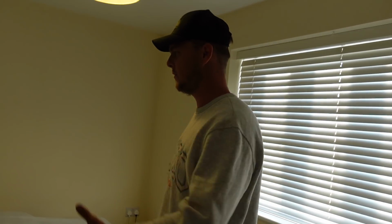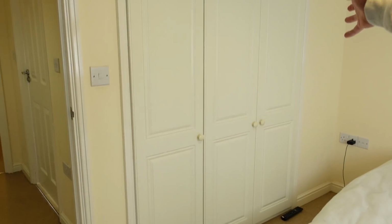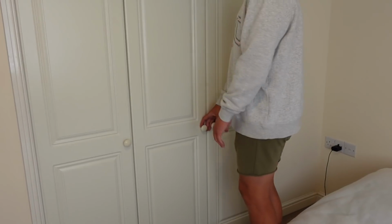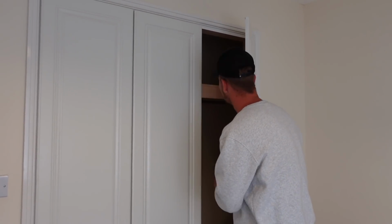Yeah. These rooms aren't massive, but it has got built-in wardrobes here. We're going to be changing the handles, and maybe the doors. Oh no, I don't mind the doors. I just think they look a bit off. Oh, I don't mind them. But they're pretty standard. There's so much room in them.